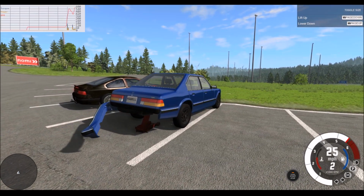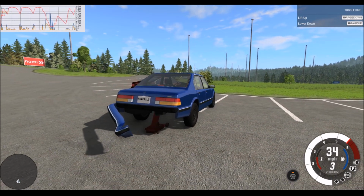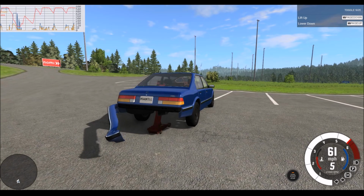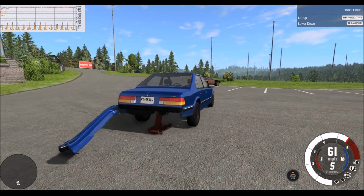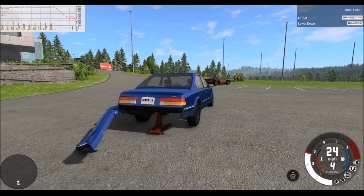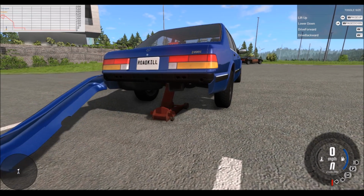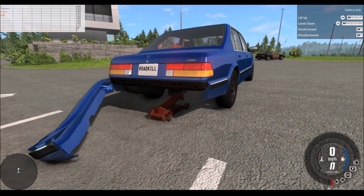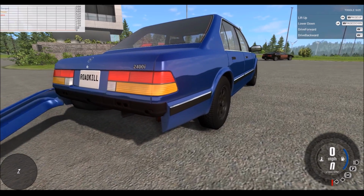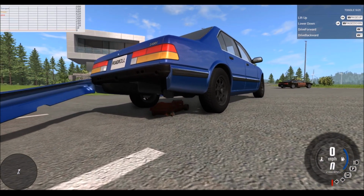So let's see. Oh, this is not working. So the power is spiking at around 180. That was so bad. And there's no flat land here. It's all kind of hilly. Can I not get underneath this car? Oh, I could have jacked it up there and got it farther off the ground. Can I just get it out over here?